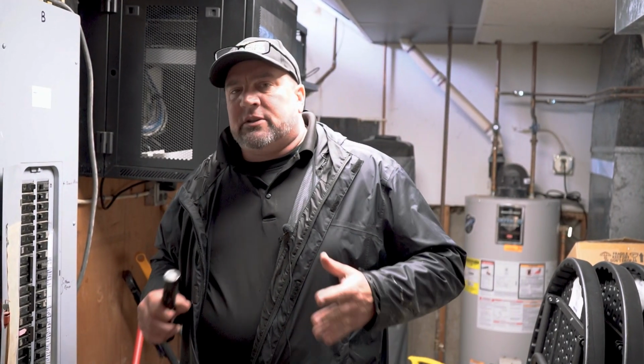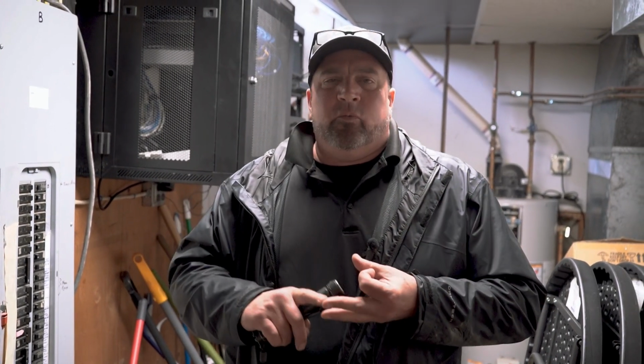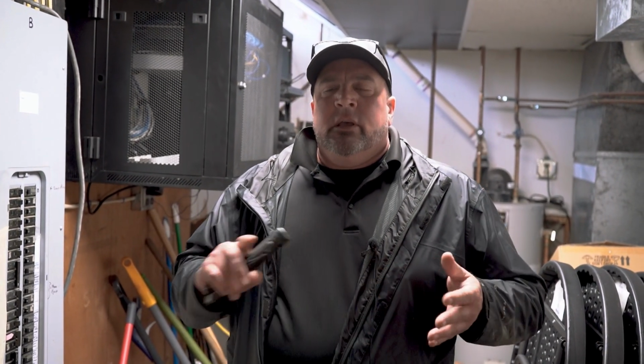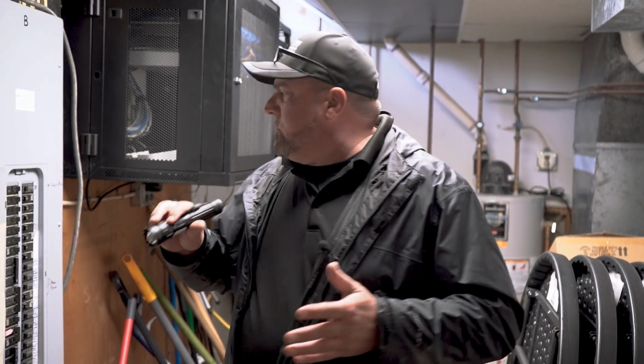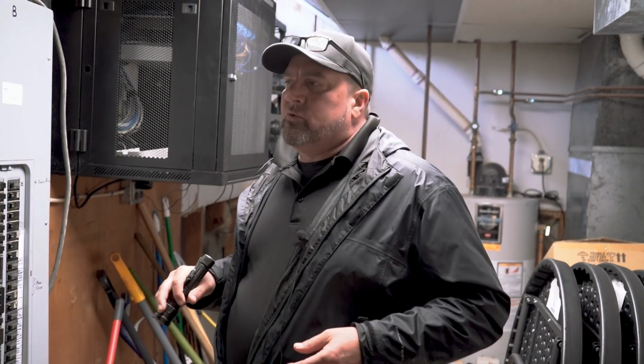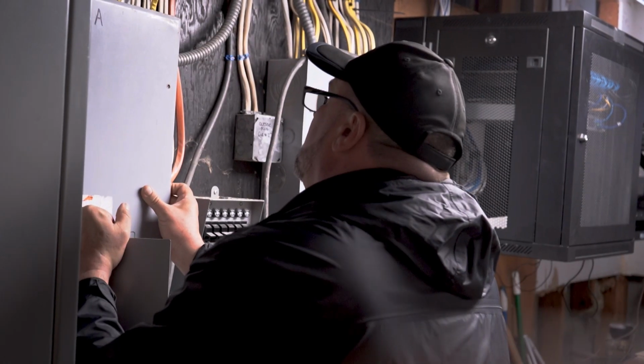But my biggest concern is safety. Safety's number one, then structural, water leaks, deterioration. So we have to check everything. Today we're just going to go over a couple of items in a utility room here. I've already taken this panel off to make sure there's no safety concerns inside this panel.